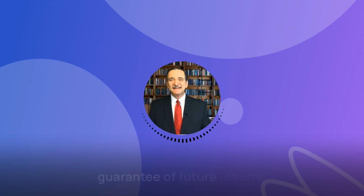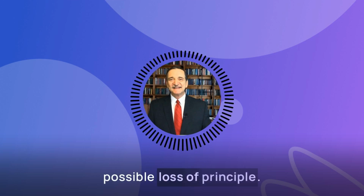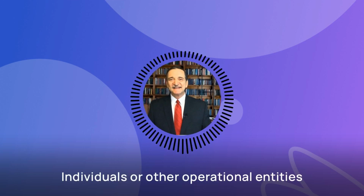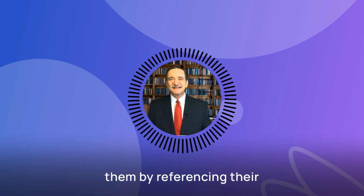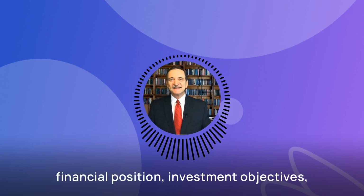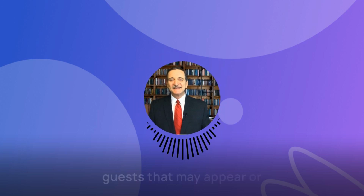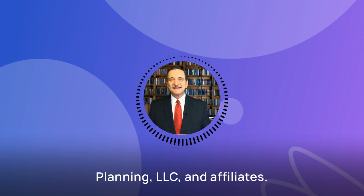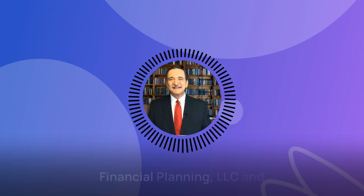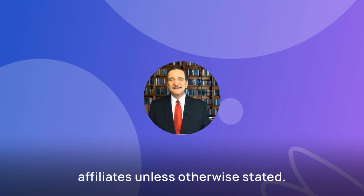Past performance is not a guarantee of future results. All investments are subject to investment risk, including possible loss of principal. Individuals or other operational entities should consider if an investment or strategy is suitable for them by referencing their financial position, investment objectives, and risk profile before making any investment decision. The views and opinions of guests that may appear or be sourced with this publication or presentation are not necessarily those of Richards Financial Planning, LLC, and affiliates. Richards Financial Planning, LLC, and affiliates are not associated with the guest and their affiliates unless otherwise stated.